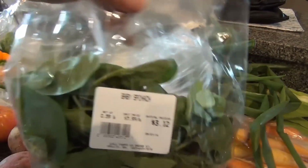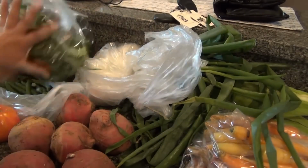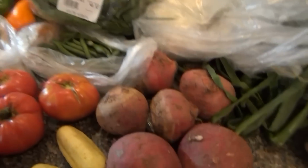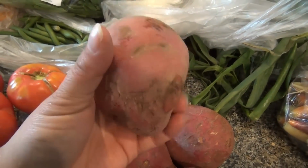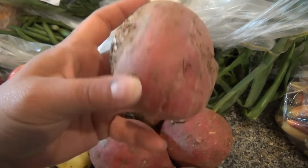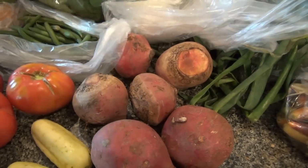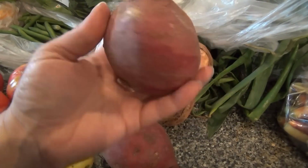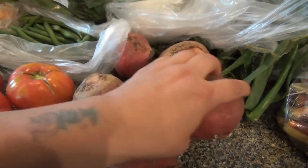We have some baby spinach. Got 2 bags of that. And then some candy beets. I've showed you guys these before. You cut them open, they're red and white, like striped almost. They're so good too. These are Japanese yams. These are amazing. They're so sweet.